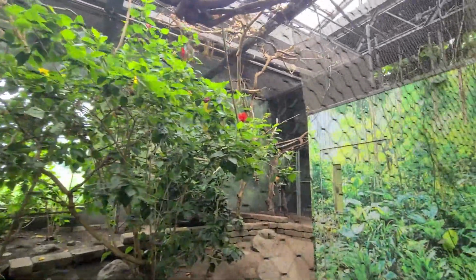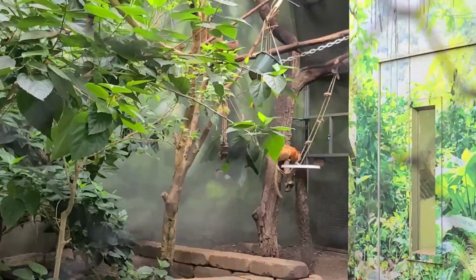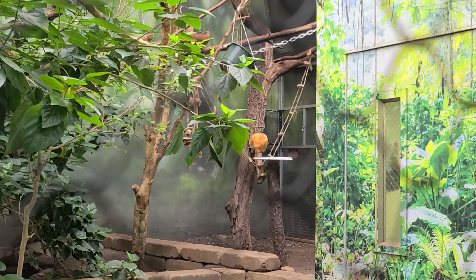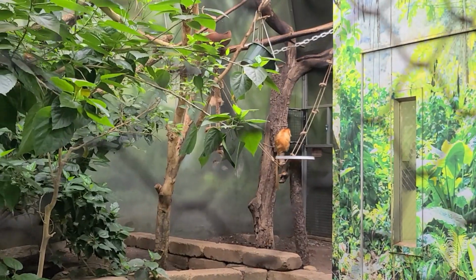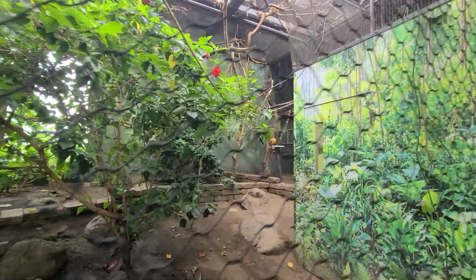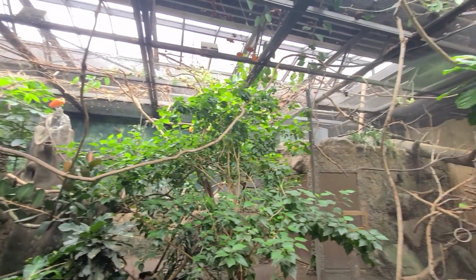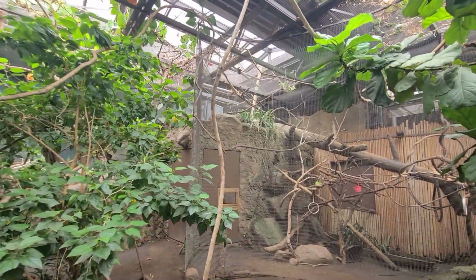Look. It's all the way back there. The sign says sloth. Saki Winky. There's a whole bunch of stuff in there, baby. What's there, the berry? Berries right there.